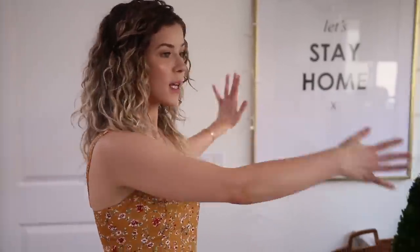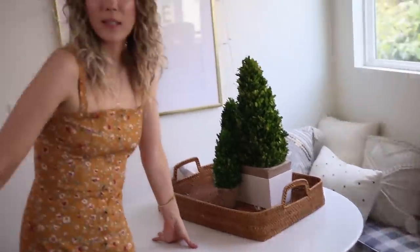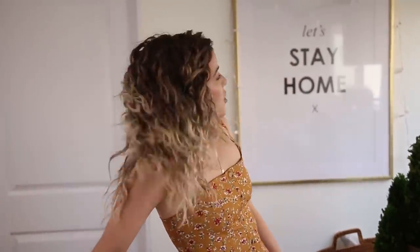So then over here we have our breakfast nook, which I hate to admit, I've literally never sat here before. One of my ideas that I've had recently: I want to switch this out for like a big, is it called like a banquette? It's spelled like banquet-ish, banquette. Something that's just more storage-y and less cluttered.